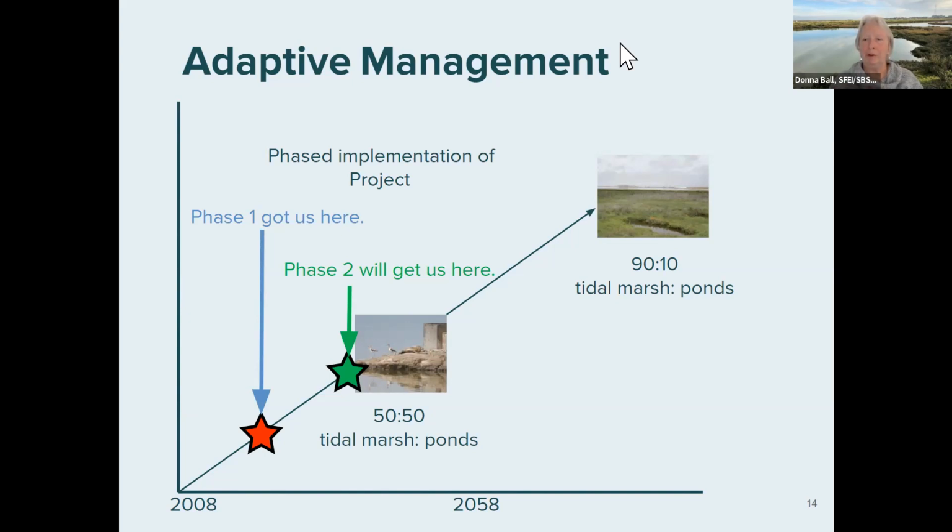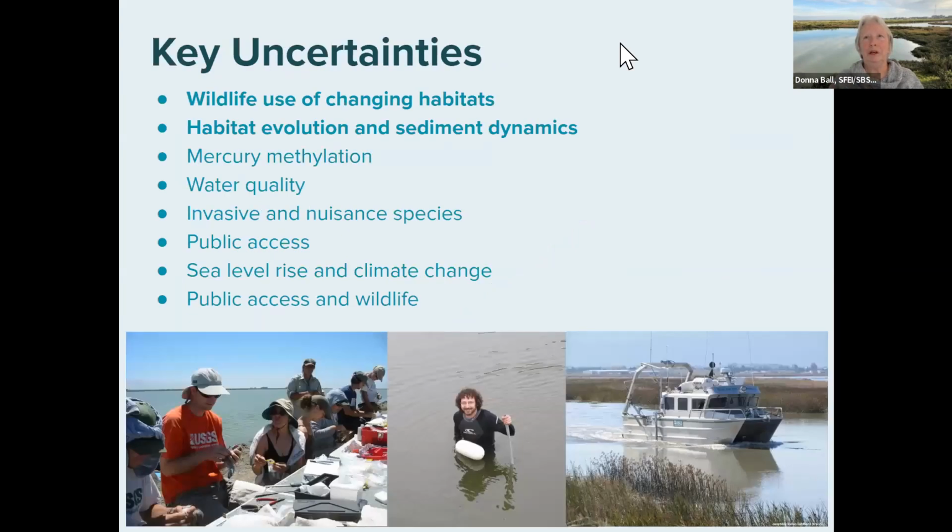And I'll be talking about why we're going to find that it's hard to get to this 90-10 ratio. Key uncertainties for the project going in: you think you can just go breach all these ponds, turn them into tidal marsh, but we really had a lot of questions about how the wildlife, specifically the bird species, would use these habitats. If there's enough sediment to actually create tidal marsh. A lot of these ponds are really deeply subsided due to groundwater withdrawal.